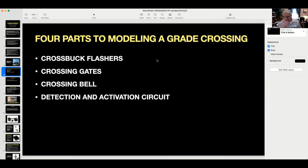When I started to put this clinic together, I like to collect my thoughts, and I found that when you're modeling a grade crossing, there are 4 aspects to it. There are the flashers themselves on the crossbucks. Then there are the crossing gates that go up and down. There's a crossing bell. And most importantly, I think, is the detection and activation circuit that makes all this stuff work automatically. So I'm going to walk through each of these separately.